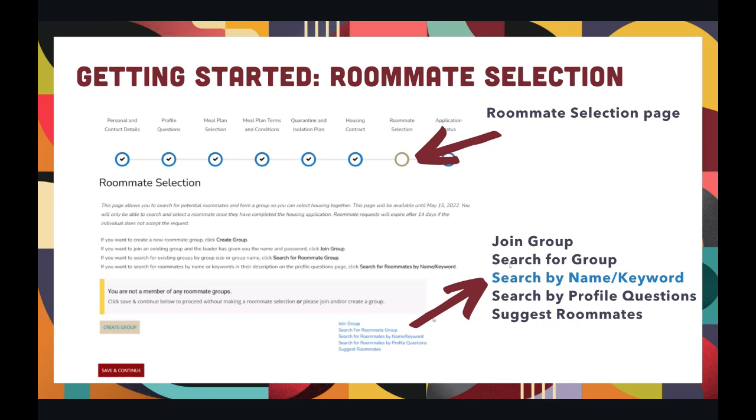You can search by a person's name or keyword. You can also search for answers to specific profile questions, like your preferences for staying up late as an example. Or finally, you can get roommate suggestions based on how you and potential matches answered all of your profile questions. I'll go in order of appearance, and we'll start with searching for a roommate by name or keyword.